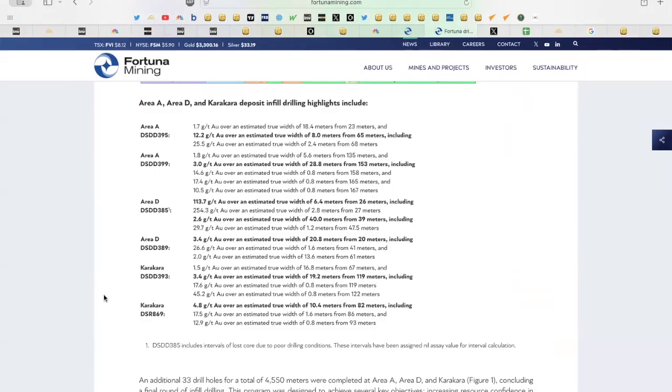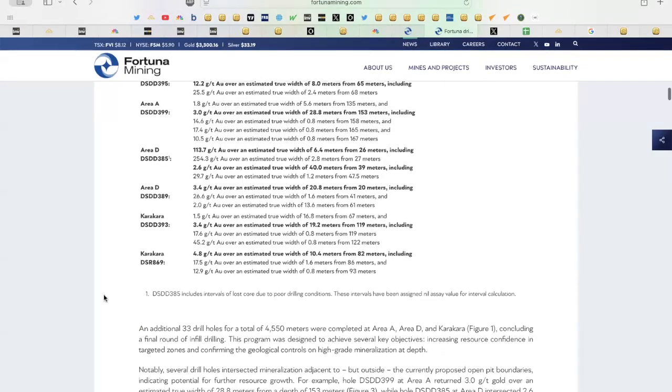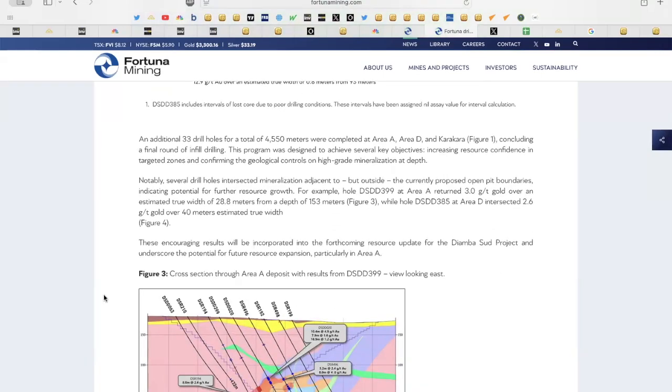And the highlights here from areas A, D and Caracara: 12.2 grams per ton over 8 meters, 3 grams over 28.8 meters, 113 grams over 6.4 meters, 2.6 grams over 40 meters, 3.4 grams over 20.8 meters, 3.4 grams over 19.2 meters, and 4.8 over 10.4 meters. And this was an additional 33 drill holes over 4,550 meters to conclude a final round of infill drilling that was really designed for a couple key purposes, which were increasing the resource confidence in the targeted zones and confirming the geological controls on the high-grade mineralization at depth.